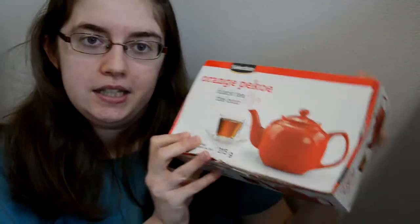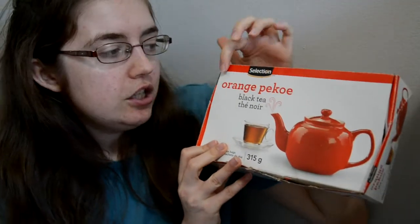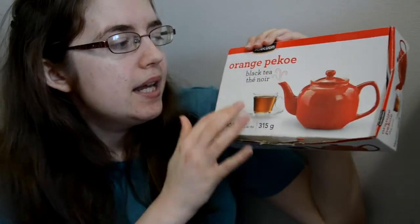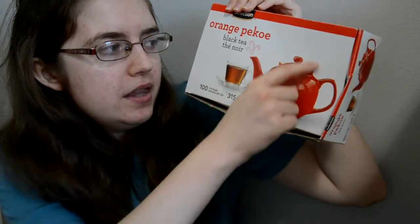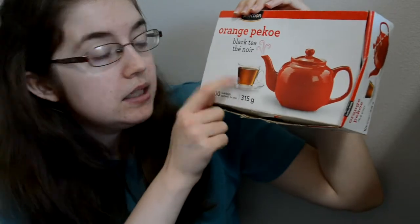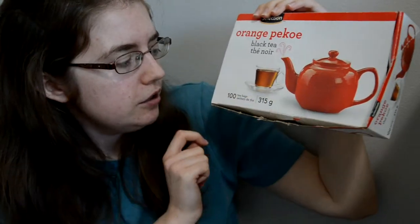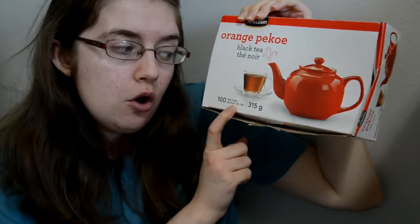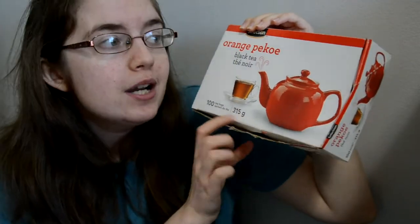The last selection is also a box, and it is quite heavy, and it is this here, Selection Orange Pico Black Tea. It's in a white and red box, and it's a picture of the teapot and the tea, and then the teacup, and the saucer. And in this box, you get 100 tea bags, or 315 grams.